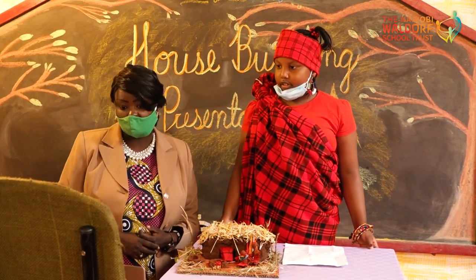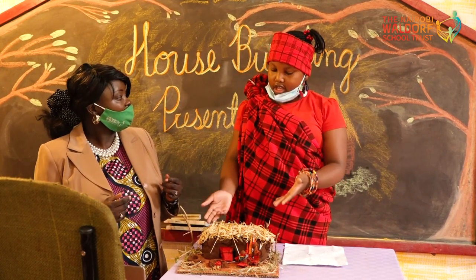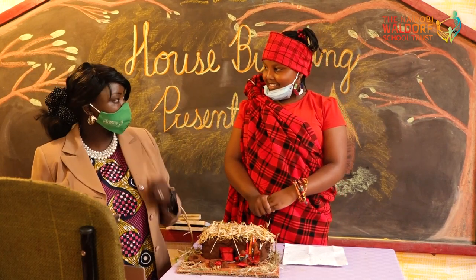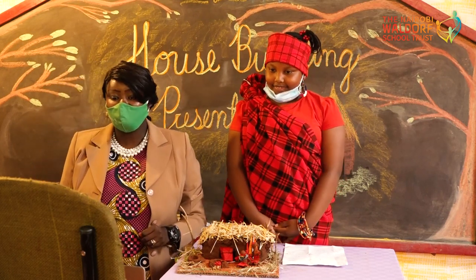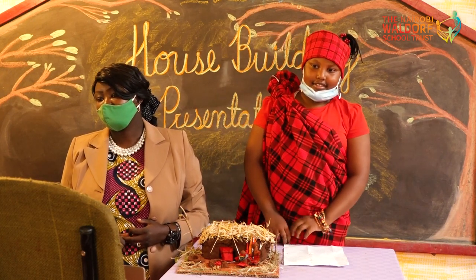Awesome. I think that is amazing. And I added some sticks inside so that it can lift up and not fall down. And you know that is what a Maasai Inkajijik they do? They also put sticks to hold on the mud. Thank you very much.